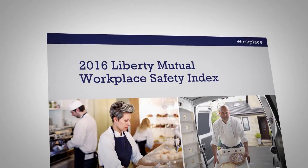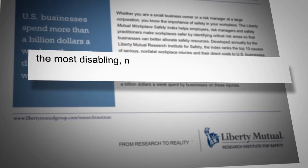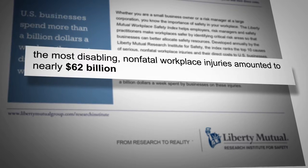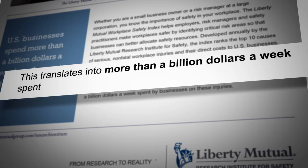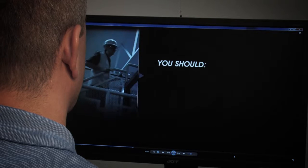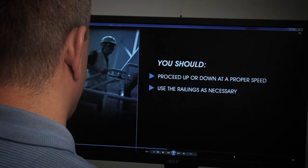According to the 2016 Liberty Mutual Workplace Safety Index, the most disabling, non-fatal workplace injuries amounted to nearly $62 billion in direct U.S. workers' compensation costs. This translates into more than $1 billion a week spent by businesses on these injuries. Let's take a look at how our e-learning platform can not only save you time and money, but can create the safe and compliant workplace that reduces exposure to the costs associated with workplace injuries.